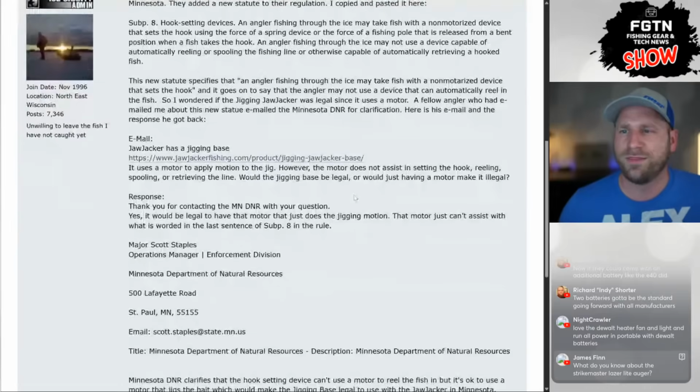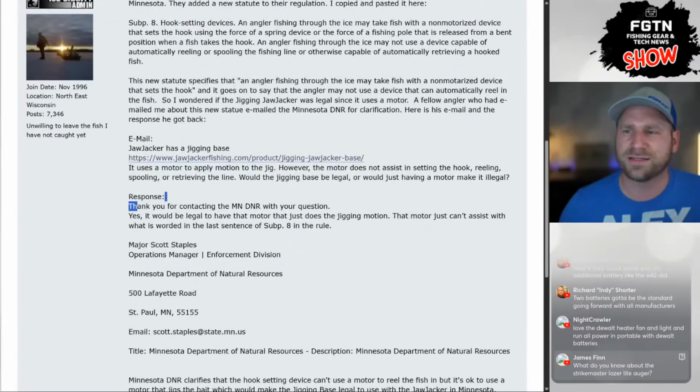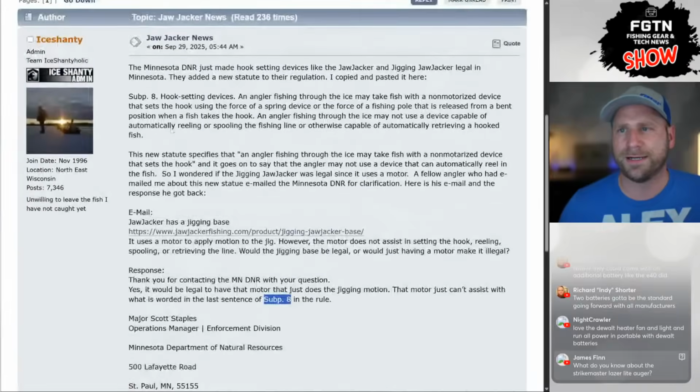Okay. This is the email he got back from the Minnesota DNR. It says it uses a motor. It says, thank you for contacting us. It would be legal to have that motor that just does the jigging motion. That motor just can't assist with what is worded in the last sentences of subparagraph 8 in the rule.